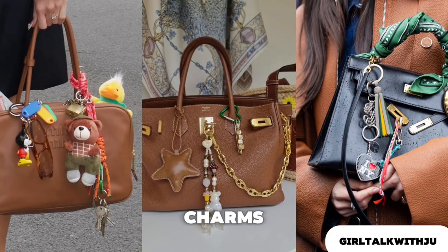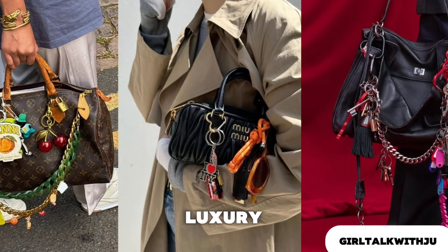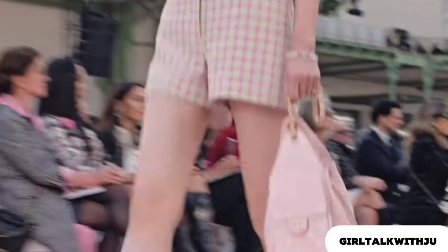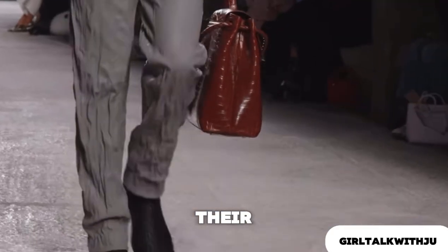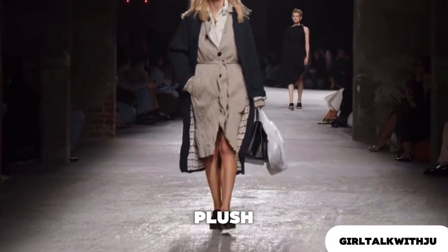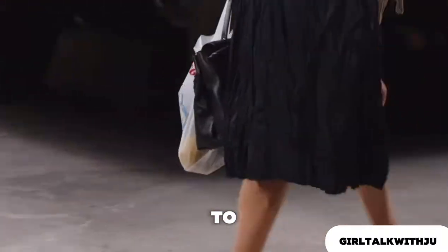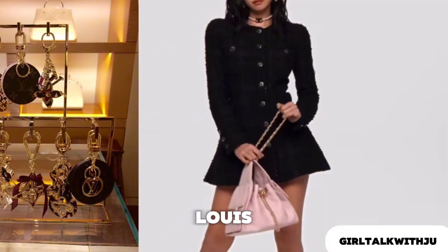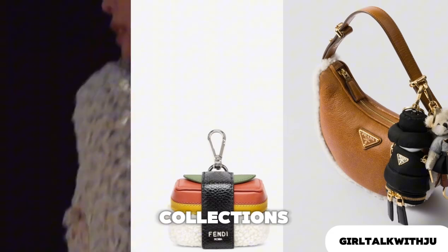Number 5, bag charms. The personalized touch. Bag charms are making a comeback, with people personalizing their luxury bags more than ever. Why is this trend so big? Celebs like Dua Lipa and Kylie Jenner have been seen styling their bags with unique charms. Popular options include plush charms, beaded straps, and even tiny micro bags attached to larger ones. Brands like Louis Vuitton, Fendi, and Prada have launched exclusive charm collections.